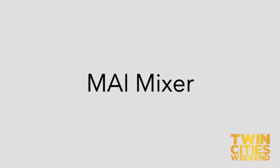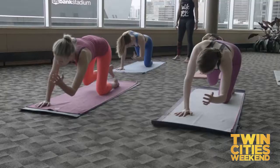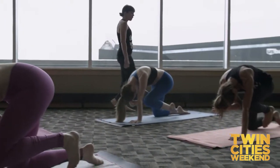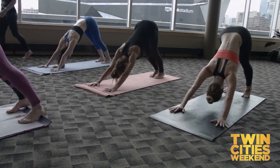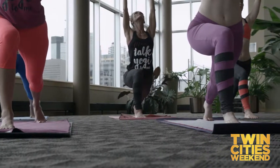A MAI Mixer is a party where you get your girlfriends together. Maybe it's 5, 25. You find a space that can hold that group, and then we come to you. We teach you a yoga class, and we bring our clothing in. If you host a mixer party, you act kind of as a stylist, you sell to your friends. When they purchase things, you also earn clothing credit. So you're basically getting free, amazing clothing, and we're so excited about it.